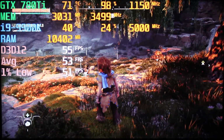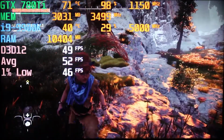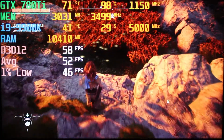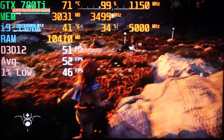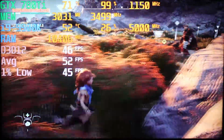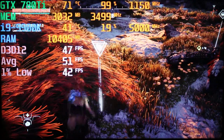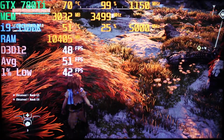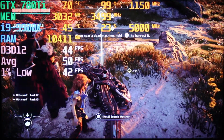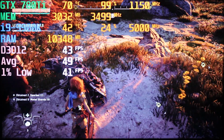Now this is a perfect example of how the newer games are a bit more graphics intensive and require newer hardware. Because in theory, the GTX 780 Ti is still a pretty powerful card, and like I mentioned, it's on par with the GTX 970, but the 970 would perform better in this game as it is a bit more modern.